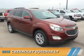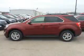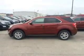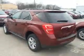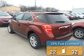Presenting the 2016 Chevrolet Equinox. It's powered by front-wheel drive, a 2.4-liter four-cylinder engine, and a six-speed automatic transmission. Great fuel efficiency saves you money by requiring fewer trips to the gas station.